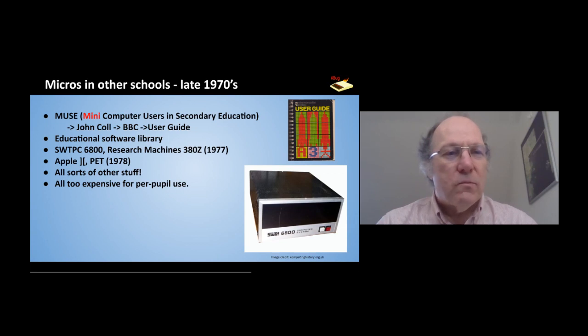Although the Research Machines 380Z was British made and new and there were some people who were keen on that. Apples and PETs appeared around that time. There was all sorts of other stuff. Everybody had tiny budgets. They bought something that they could get hold of, and nothing was compatible with anything. And we all looked at what other people were doing, were envious of their big disk drives if they got a big disk drive, or envious of their graphics if they got a graphics machine rather than one that took a dumb terminal. All of this was sort of 1 or 2 machines per school, nothing suitable for per pupil use.